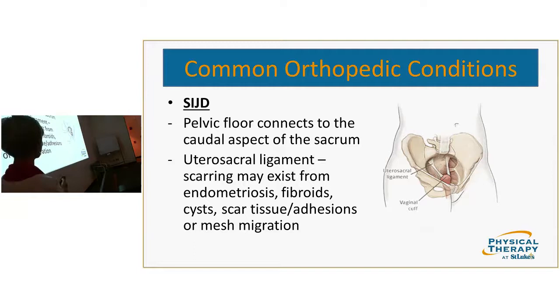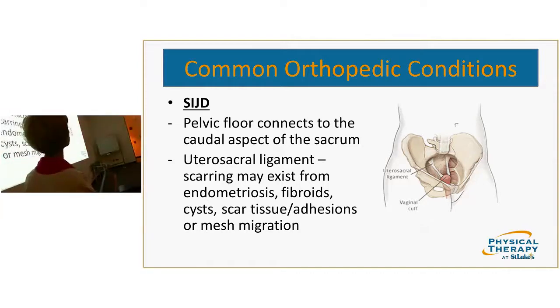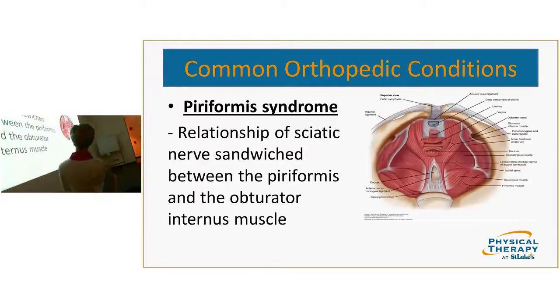Also, one thing to keep in mind, there's a ligament called the uterosacral ligament, and it goes from the uterus to the upper borders of the sacrum here.